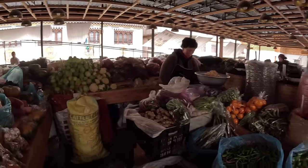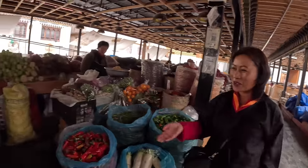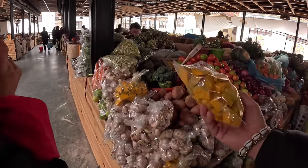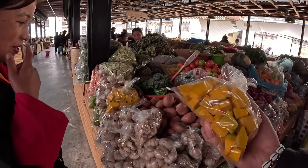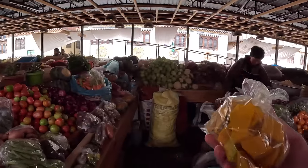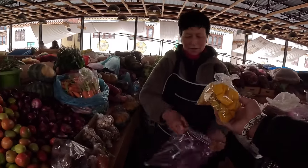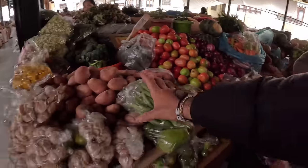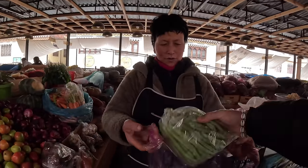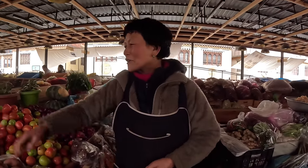I think we're gonna buy. What do you think is good to buy? We bought chili. Tomatoes. No, tomato or onion. Oh, what is this? Pumpkin. Okay, we buy pumpkin. This is kind of ready to cook. 50. Okay. One this. And this, how much? 70. Okay. We do this. Perfect. Let me see how much.